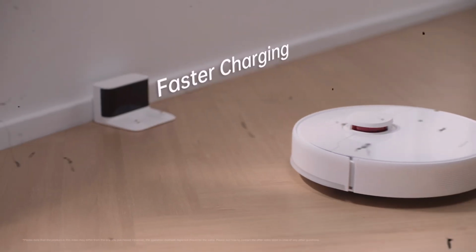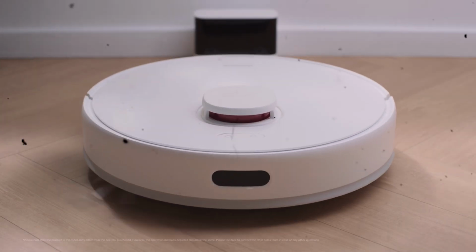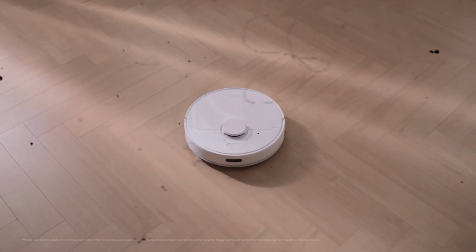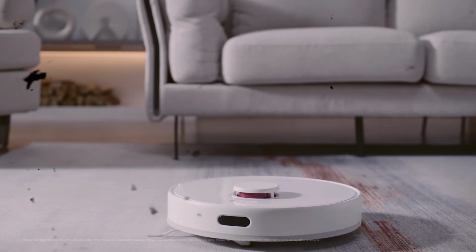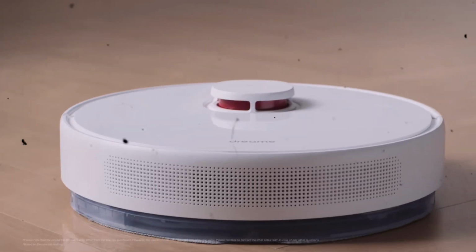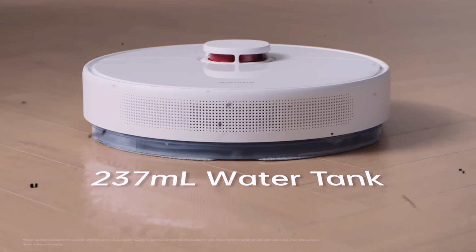With an impressive suction power of up to 4,000 pascals, it tackles dirt and debris like a champ. The L10 Pro features both vacuuming and mopping capabilities, making it incredibly versatile for all floor types. As it glides seamlessly across your floors, you can relax knowing that every corner is being cleaned thoroughly.